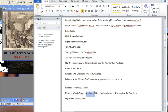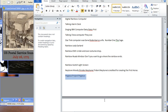And of course, all the horses can be drawn right back to one god, Neptune. He creates the first horse in the myth anyway. Neptune creates the first horse. He's the father of horses. And also he creates Pegasus. When Perseus cuts the head off Medusa, out of her head springs Pegasus, the mythical flying horse.